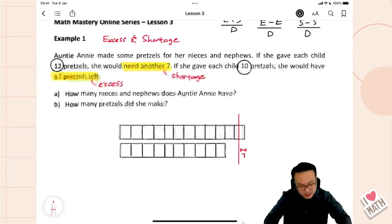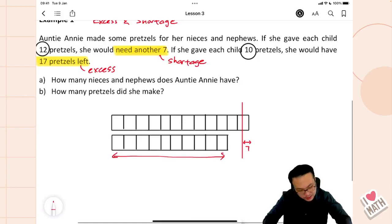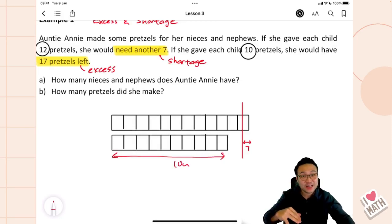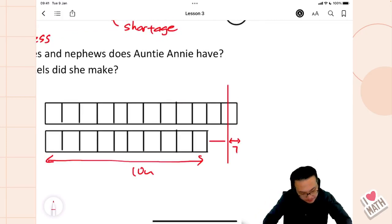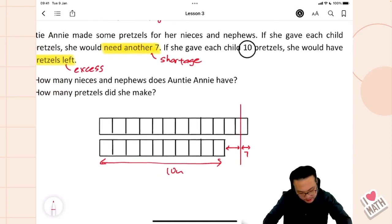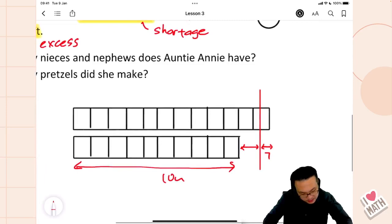Understand? Now, in the second case, if every child gets 10 pretzels, I will need 10 units of pretzels, right? But guess what? I will have some extra left. How many do I have left? 17 pretzels left.